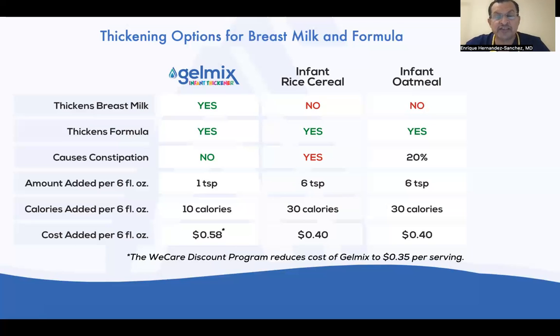If you were to, for example, concentrate the formula to 24 calories and add Gelmix, you are able to get more nutrients and less starch for that baby. Finally, price is very important for our patients, and Gelmix costs 58 cents for every 6 ounces versus 40 cents for both rice and oatmeal.